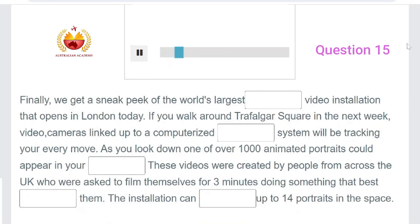Finally, we get a sneak peek of the world's largest interactive video installation that opens in London today. If you walk around Trafalgar Square in the next week, video cameras linked up to a computerized surveillance system will be tracking your every move. As you look down, one of over 1,000 animated portraits could appear in your shadow. These videos were created by people from across the UK, who were asked to film themselves for 3 minutes doing something that best represents them. The installation can project up to 14 portraits in the space.